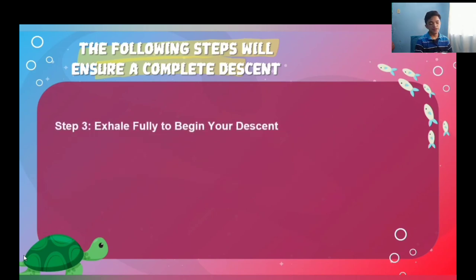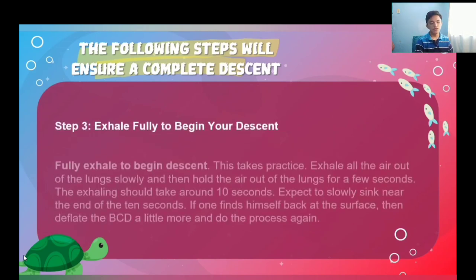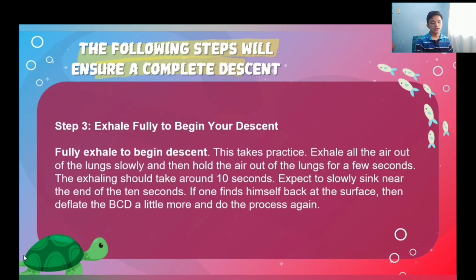Step 3. Exhale fully to begin your descent. This takes practice. Exhale all the air out of the lungs slowly and then hold the air out of the lungs for a few seconds. The exhale should take around 10 seconds. Expect to slowly sink near the end of 10 seconds. If one finds himself back at the surface, then deflate the BCD a little more and do the process again.